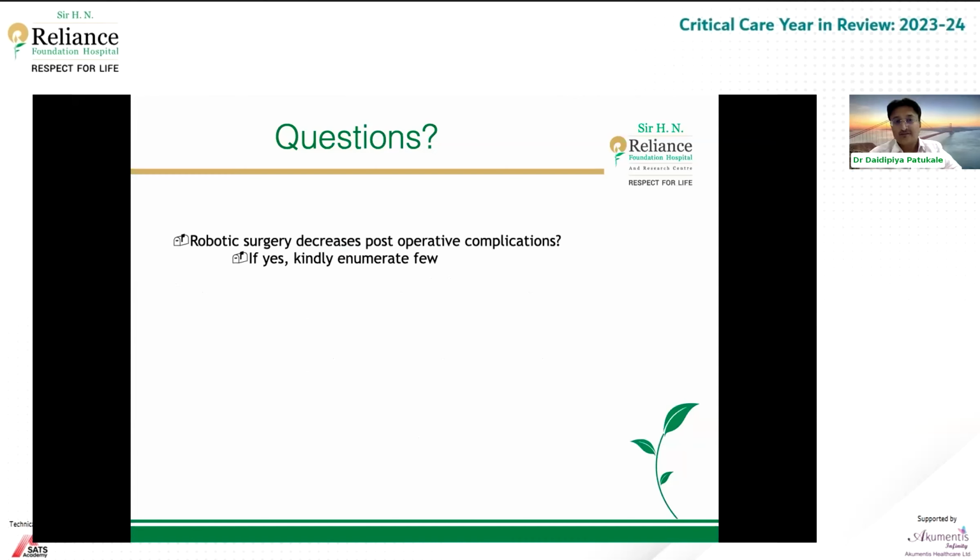Santoshi, if you can take this: robotic surgery decreases post-operative complications. Do you agree with this? And if you can enumerate a few of them. Yeah, so I think you can rephrase the question.